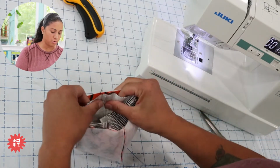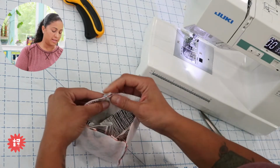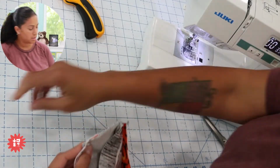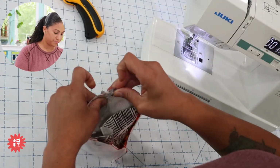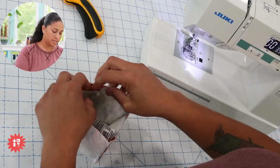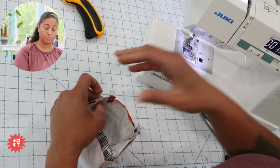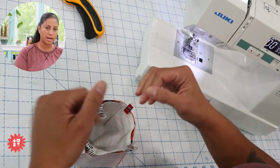All right, so now we're going to align seam to seam and then send the seam allowances in opposite directions just to help reduce some bulk there. Oh, here are my clips. All right, same thing. I'm just matching the intersections. I like to match intersections first because that's the most important part, and then I'll go in and fill in.